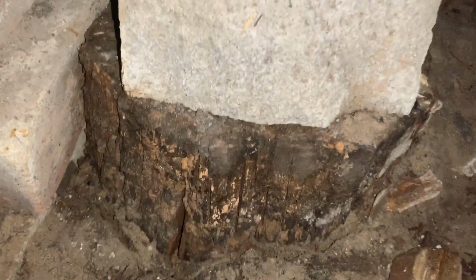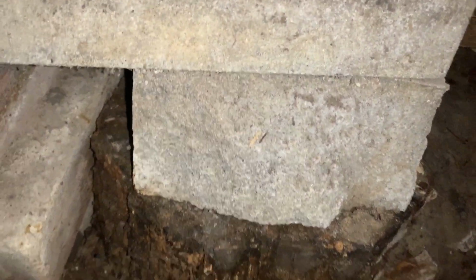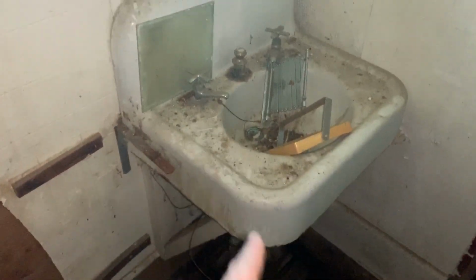Definitely something burned at some point or another. And there's an old tree stump that they've got concrete blocks on. That was holding up the floor. Now that's a pretty cool old sink. That is really, really cool.